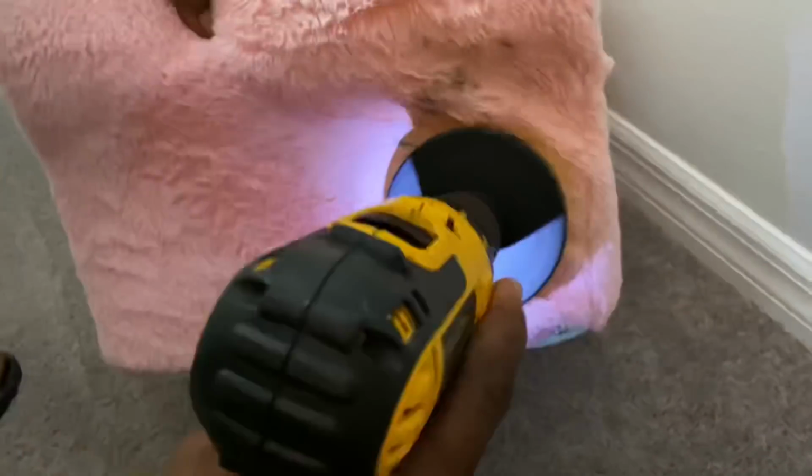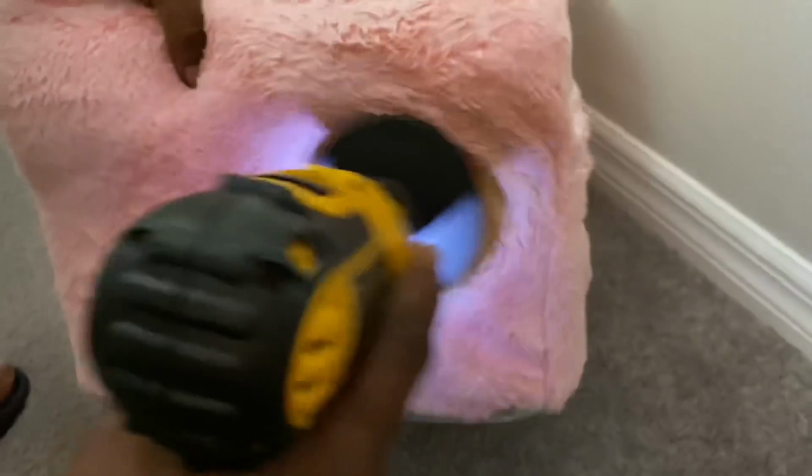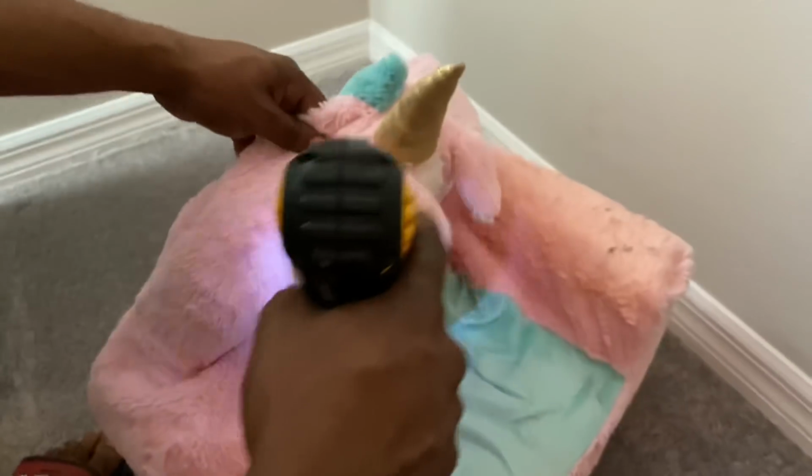Daddy coming back with his drill brush. If you want to purchase this, we have the link in our bio. This is one of Daddy's favorite tools. I should have took a before.